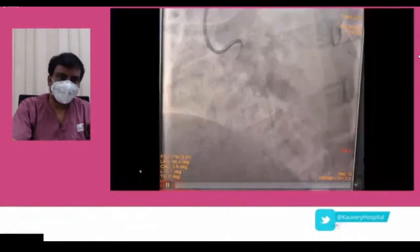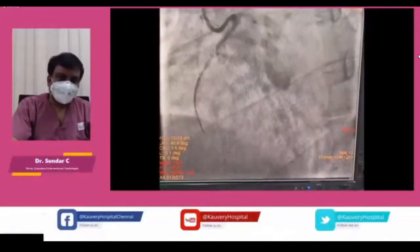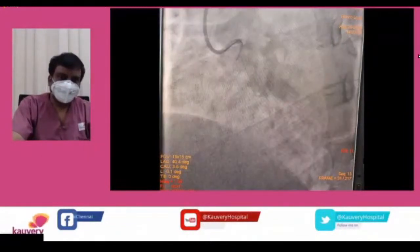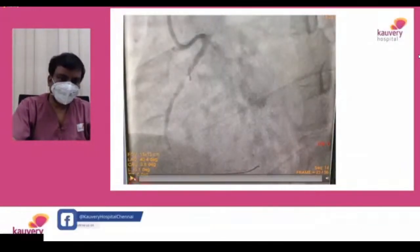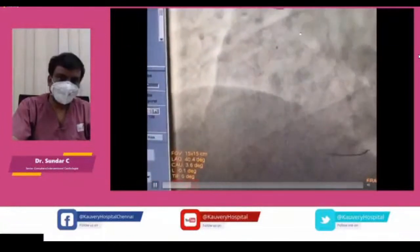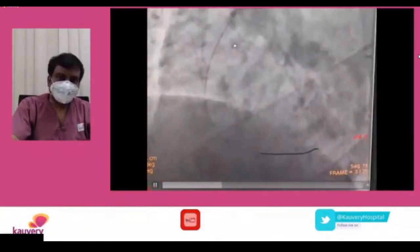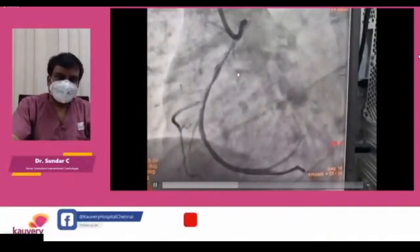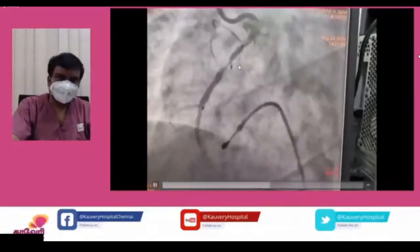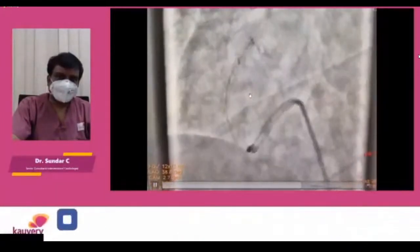So the guide was the AL 1 meter, and the wire was passed. And you can see, once the wire passed, there was the opening of the artery. So once the artery is open, we dilated. There was a lesion in the proximal RCA, and we dilated with the balloon. Once the balloon dilatation was done, there was flow established to the RCA. So we wanted to cover the lesion with the stent, and the stent was deployed. And it was post dilated adequately.